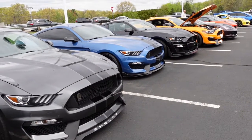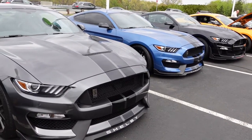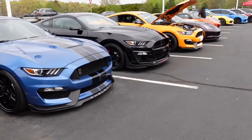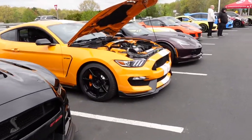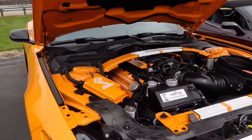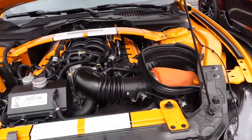Right here, 4 Ford Shelby GT 500s. This is very cool. And just coming along here, the orange one, we're going to wind up looking on the inside of the engine because he's nice enough to have it open for us. Look at this. Insane looking car.